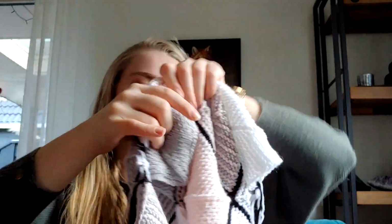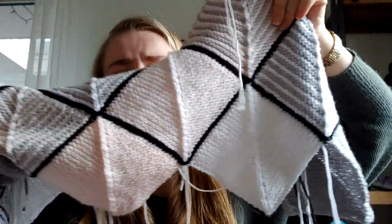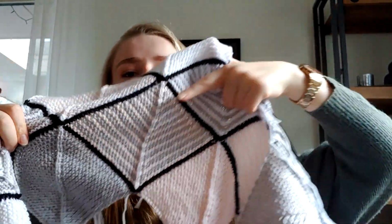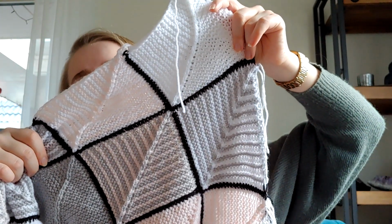So here and here, those 2 triangles. And then since then, I've done the 4 in between to connect the 2. So that one, that one, that one, and this white one last. And the WIPGO goal for the month is to finish 5 blocks. So we are well on our way. Only got 1 block left to go for this month.